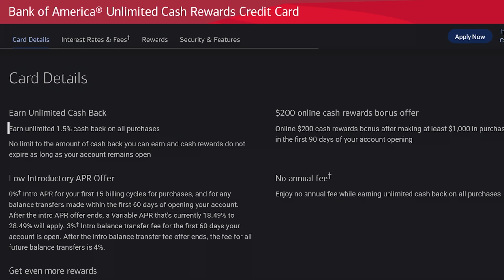The Unlimited Cash Rewards card comes with a base level of 1.5% cash back. This is not something I would recommend to anybody.